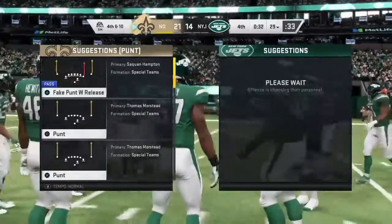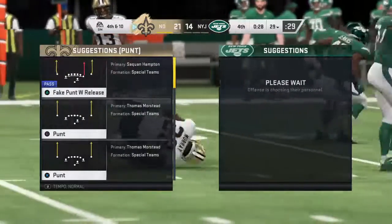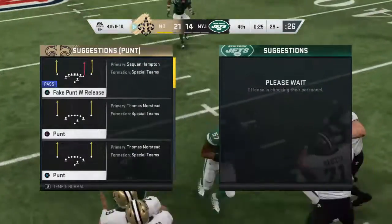Up fourth. He has elite instincts from his linebacker spot. He's able to diagnose the run and flies in like a missile to stop that one behind the line of scrimmage.